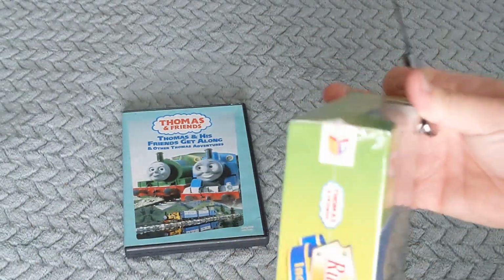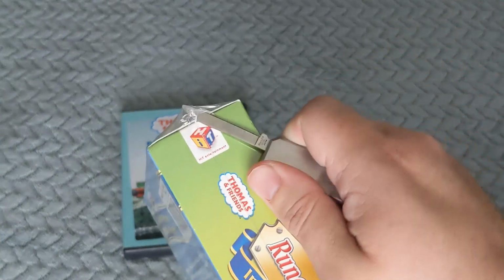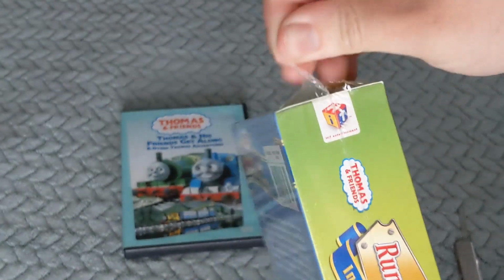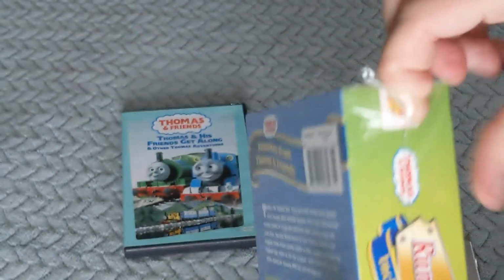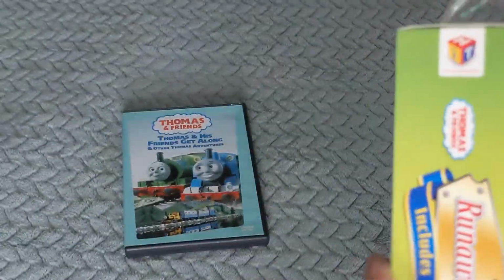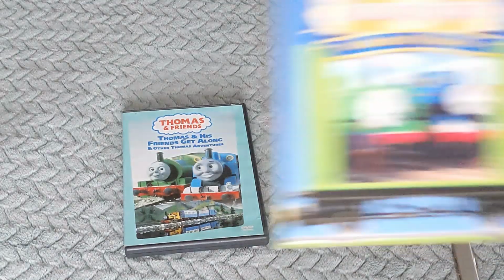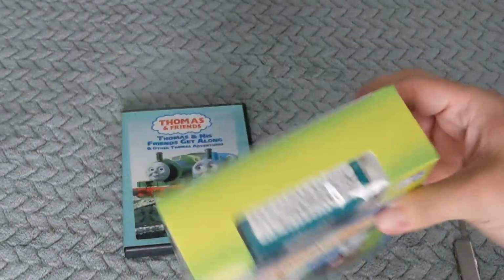Let me grab ye old pocket knife here because we're going to open this live on camera. I'm breaking the seal, boys. Percy number 6 will get that reference. Actually, everybody that was at that meetup will get that reference. I just broke the seal, guys. All right. Be gone, plastic, because now we've got the Runaway Engine open up.